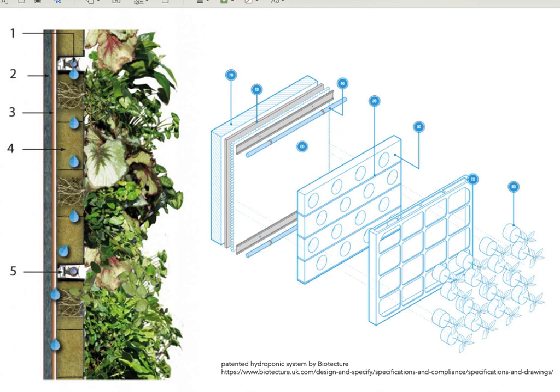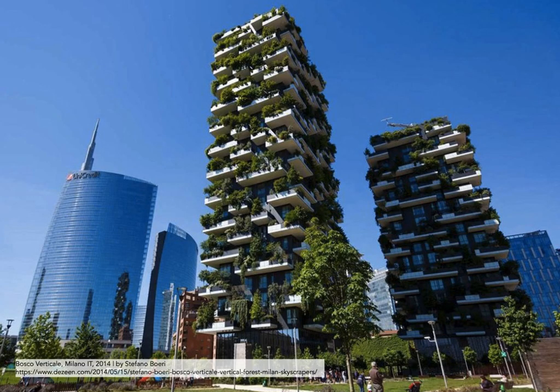I think there is a bit of innovation still to happen as well, so you might come up with an idea of your own in your research. Another type of green wall that we see quite often utilizes planter boxes, like in a very well published and quite famous building in Milan in Italy, Bosco Verticale by Stefano Boeri. It was completed roughly in 2014.